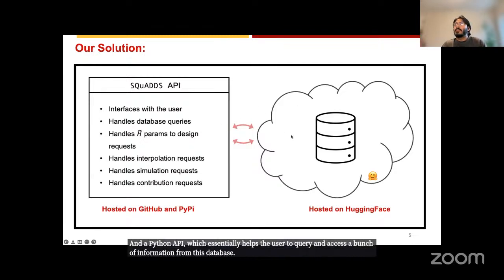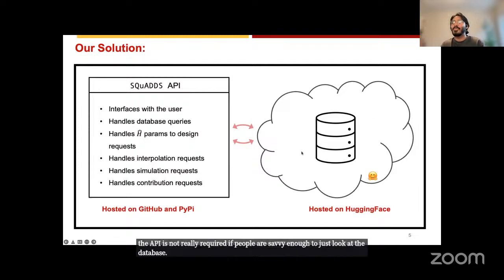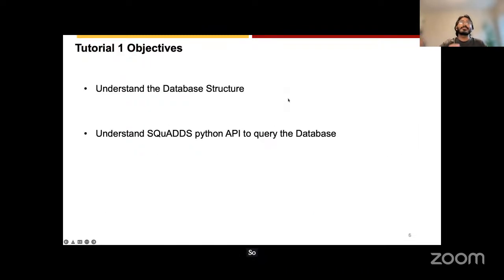Again, the API is not really required if people are savvy enough to just look at the database and look for the data over there. But we hope the SQuADDS API makes it much, much easier for the superconducting quantum community to interact with the database. So that's SQuADDS in a nutshell.